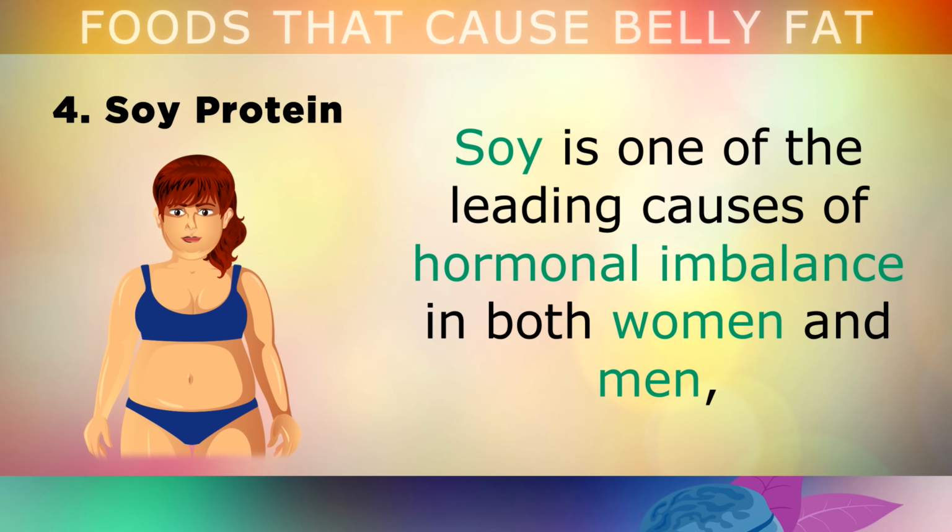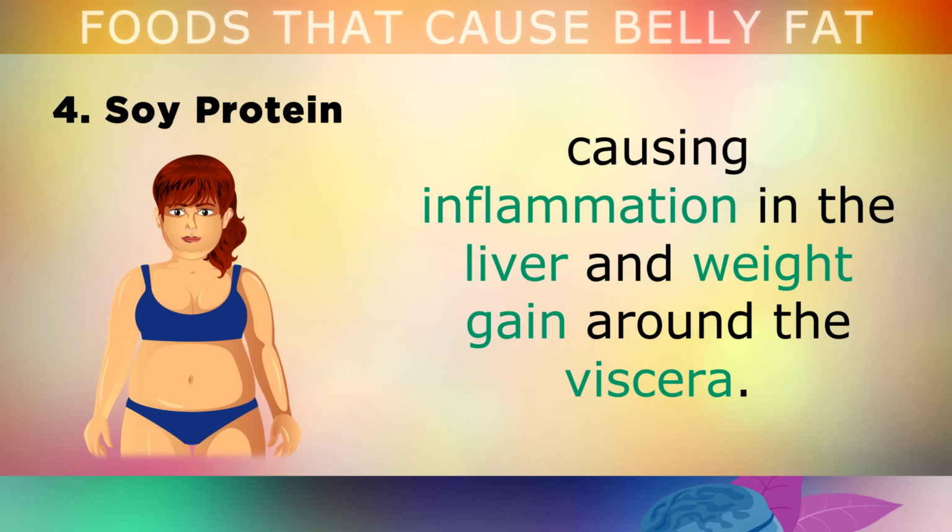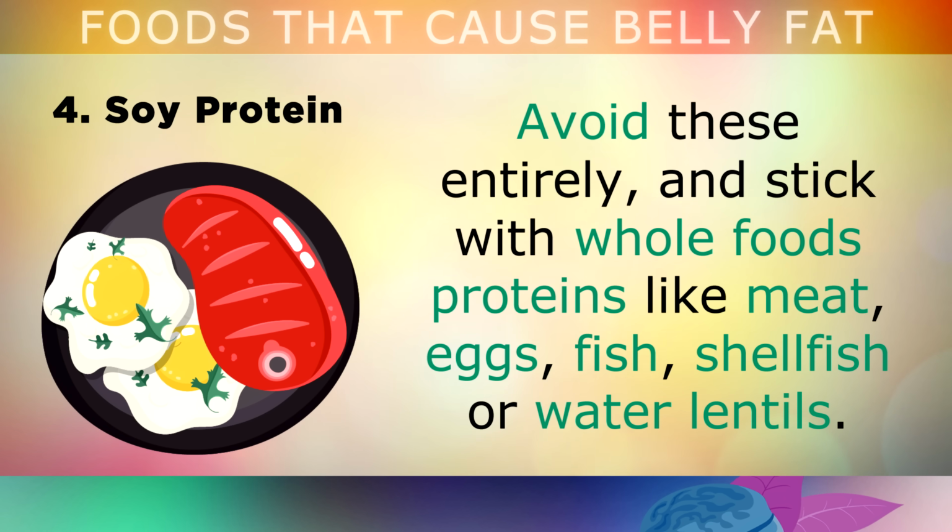Soy is actually one of the leading causes of hormonal imbalances in both women and men, causing inflammation in the liver and weight gain around the viscera. Avoid these highly processed proteins and stick with whole food proteins instead, from meats, eggs, fish, shellfish, or if you're a vegan, you can use water lentils.